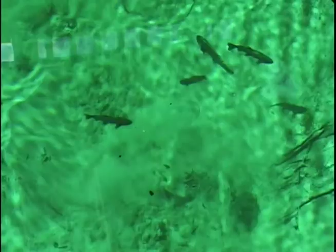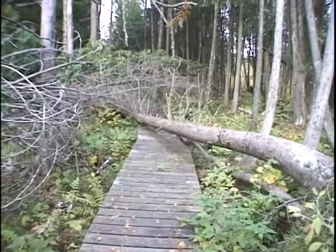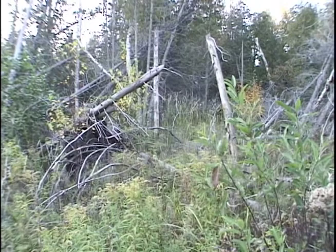Well, it looks like at some time in the not-too-distant past, there was a really big storm that came through here, because as you look around through this whole area, you can see trees that have just fallen over. A lot of them have caught on other trees and not gone all the way to the ground, but there is a bunch of them out here.